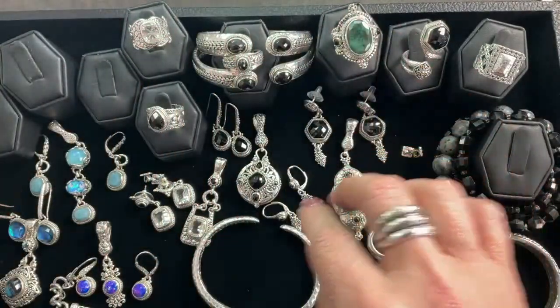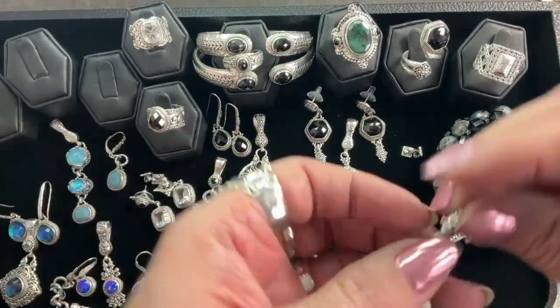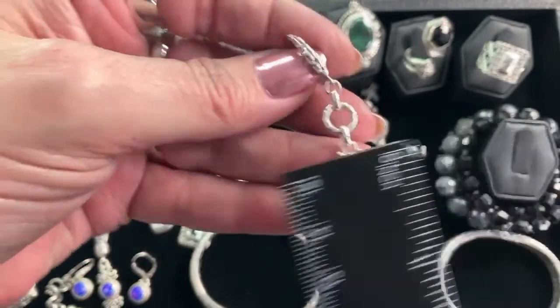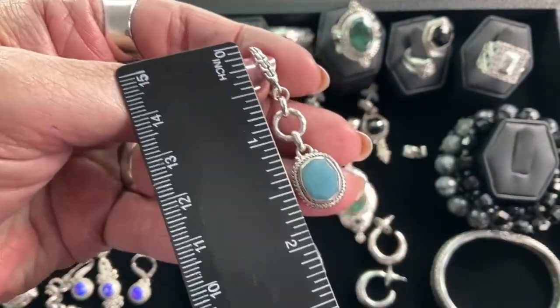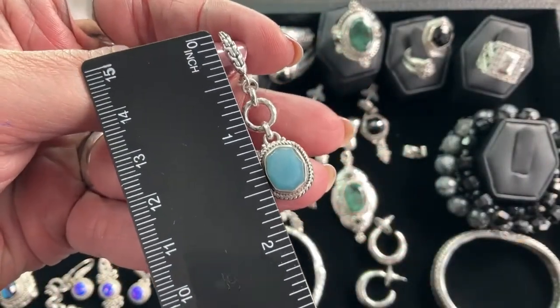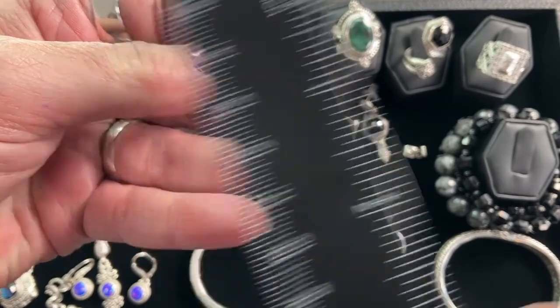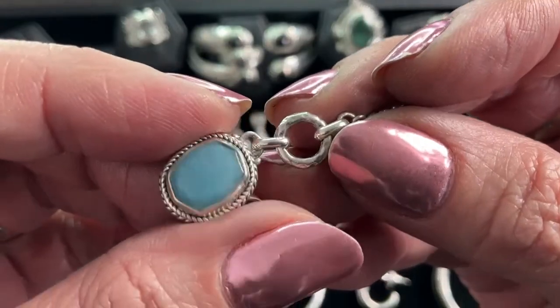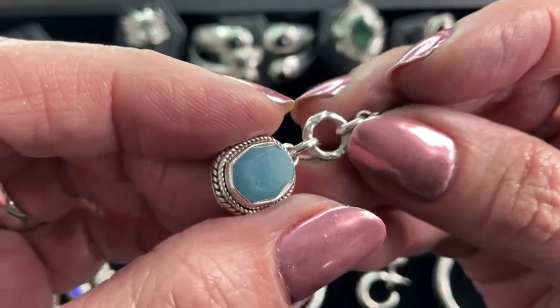Okay. So let's show the rest of the blue quartz. Because this is one of my, this is natural untreated. It comes like this. To find a blue in nature like this was kind of a rare find, and they found it in India. And it's just incredible to find something of this. It is just so cool.